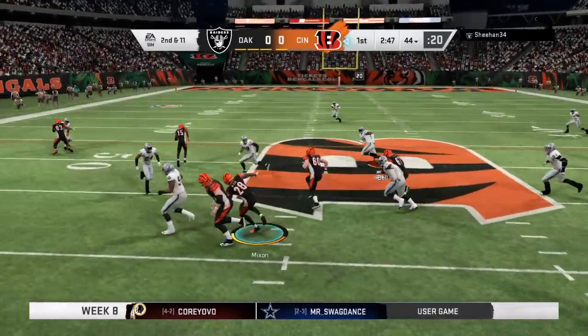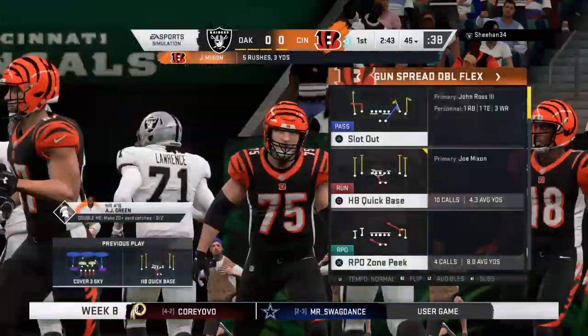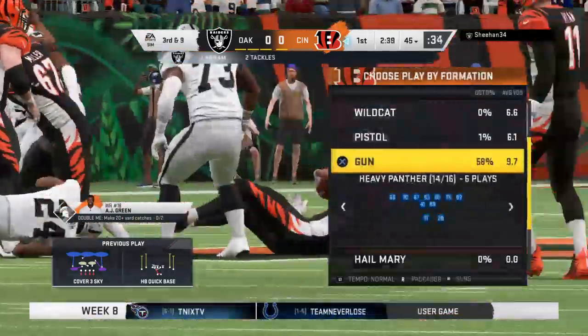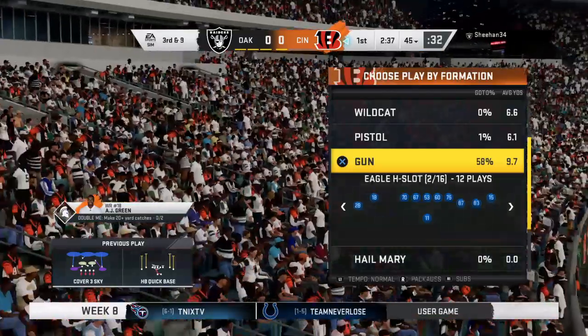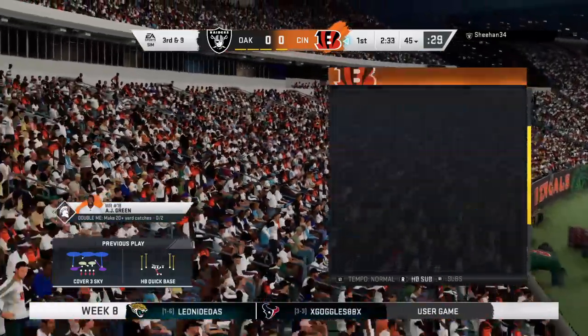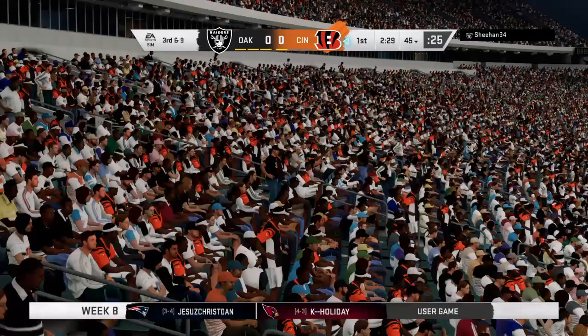From the gun, a give to Mixon. 1 yard, the official pickup there, so it's going to set up 3rd and 9. Typically, we think it's the strong safeties that are better tacklers, especially closer to the line of scrimmage amidst traffic. But in this case, how about the free safety coming up and making the big-time play?